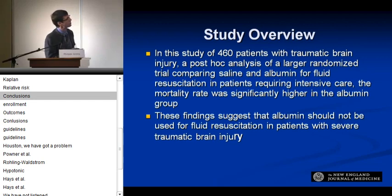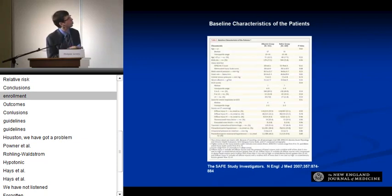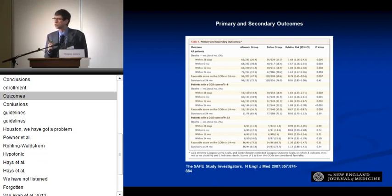They took out 460 patients with traumatic brain injury out of this larger randomized trial and tried to find out whether the same conclusion held. And this is what you do: 250 randomized to albumin and 260 to saline. The characteristics of the patients were very comparable. The physiological effects were very comparable, but the outcome was completely different. The ones treated with albumin had a higher mortality at 28 days, 6 months, 12 months, or 24 months.